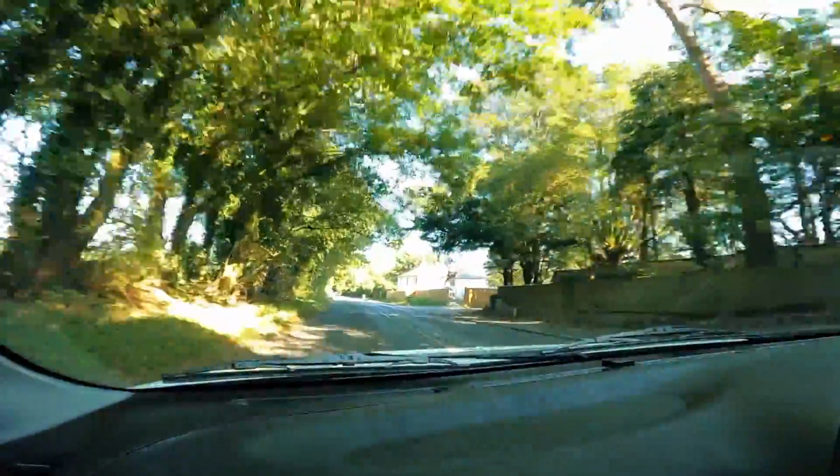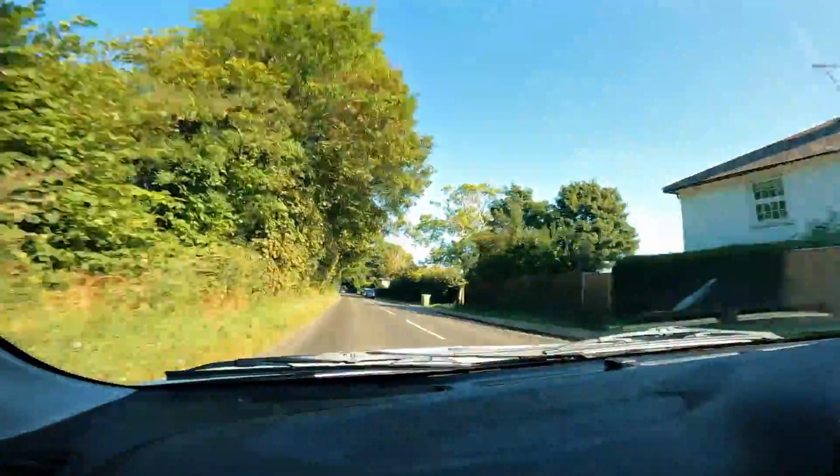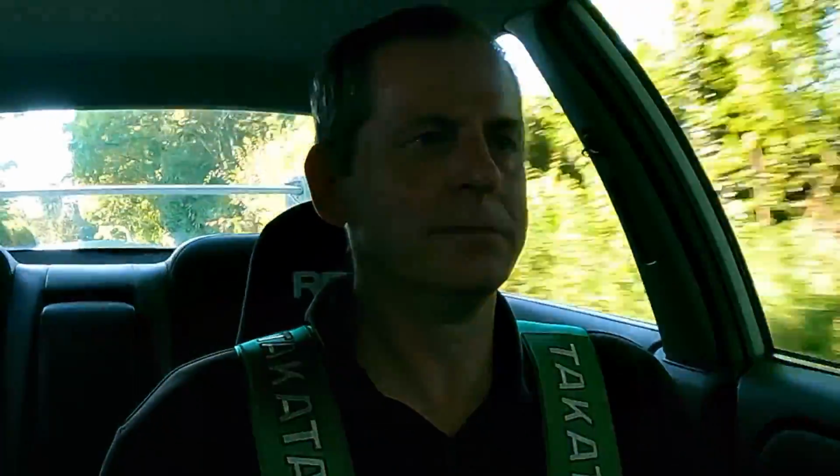Mate, that is some serious horsepower, isn't it? Just gets up and goes, isn't it? What is the weight of the car? I think they're about 1250, as a standard car. I could be wrong. I know they're a fair bit lighter. It's ridiculous. Wow.